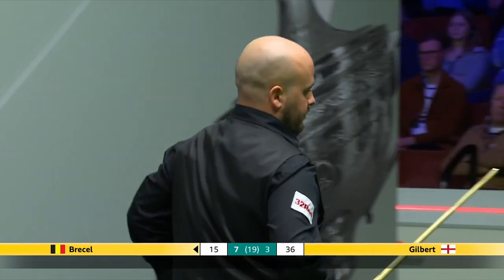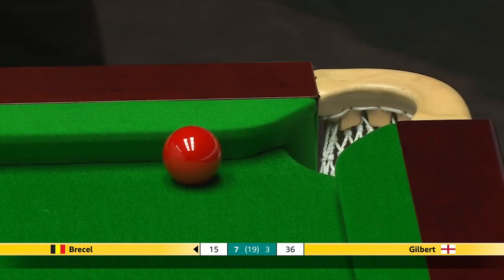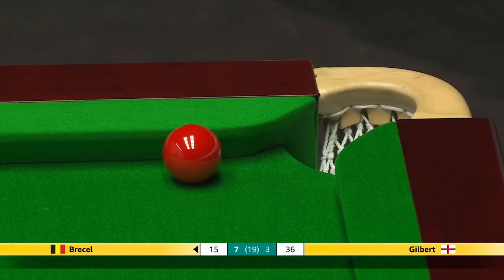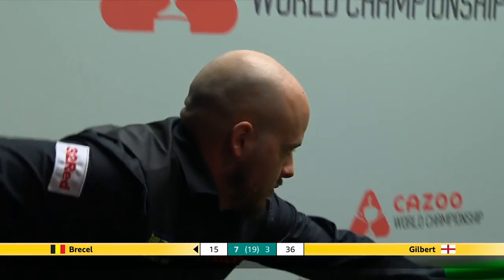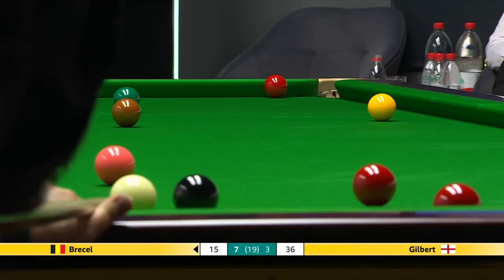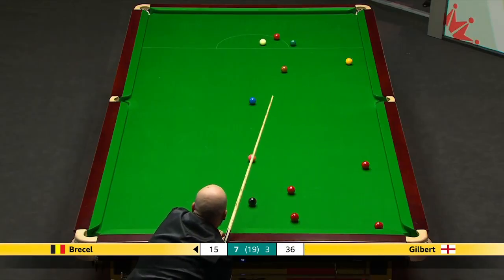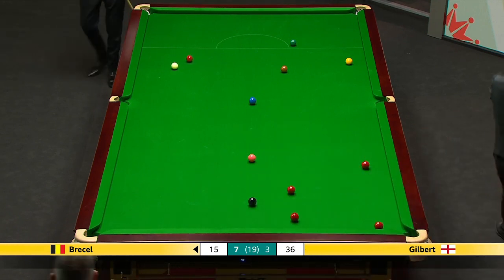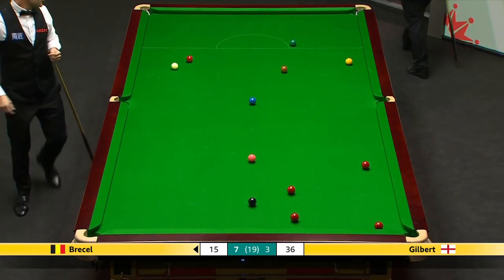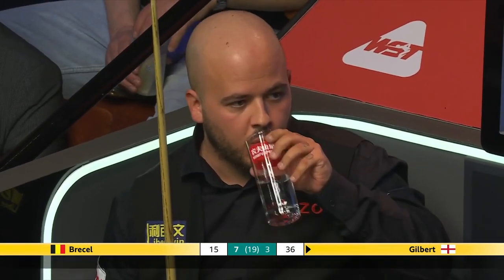Red in the far right corner. Cuts. Well, the fact that Luca's looking at the baulk cushion means that I think he's going to play the safety shot. That's a really, really bad shot from Luca Brecel. It really is. Completely mishit it. Yeah, he was trying to hit that about half ball, hit it full ball, that's why he got the double kiss.